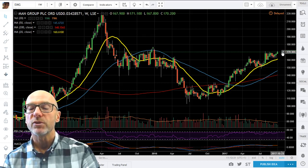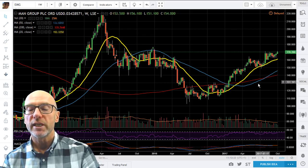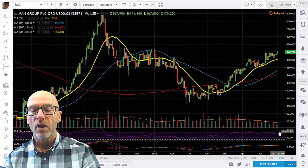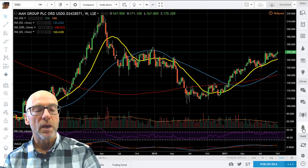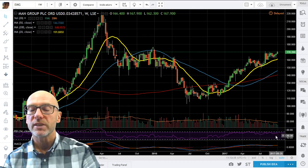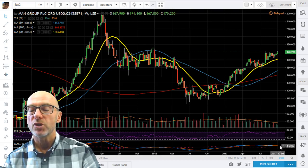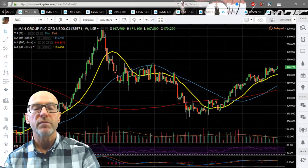All the moving averages are moving higher. You can see that we've had a golden cross on the 20 crossing the 200 and the 50 crossing the 200 as well. RSI is reasonably positive, 64.72, going sideways, but is indicative of short-term upside momentum. And also the MACD, the short-term is marginally above the long-term, and they're above zero.